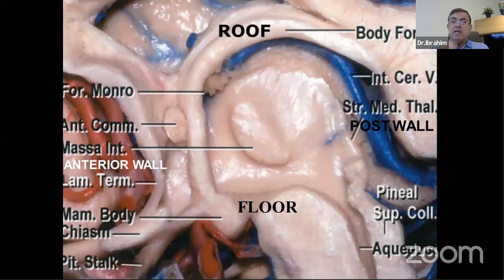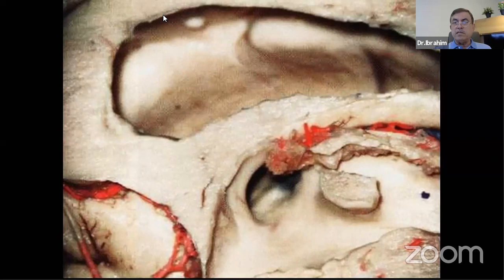So this is the corpus callosum, this is the body of the fornix, and this is where the foramen of Monro is, this is the tela choroidea of the third ventricle.